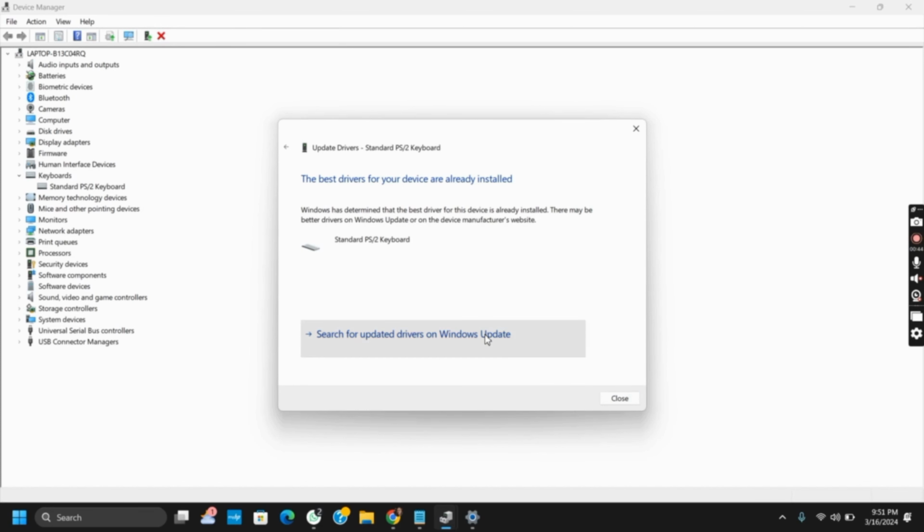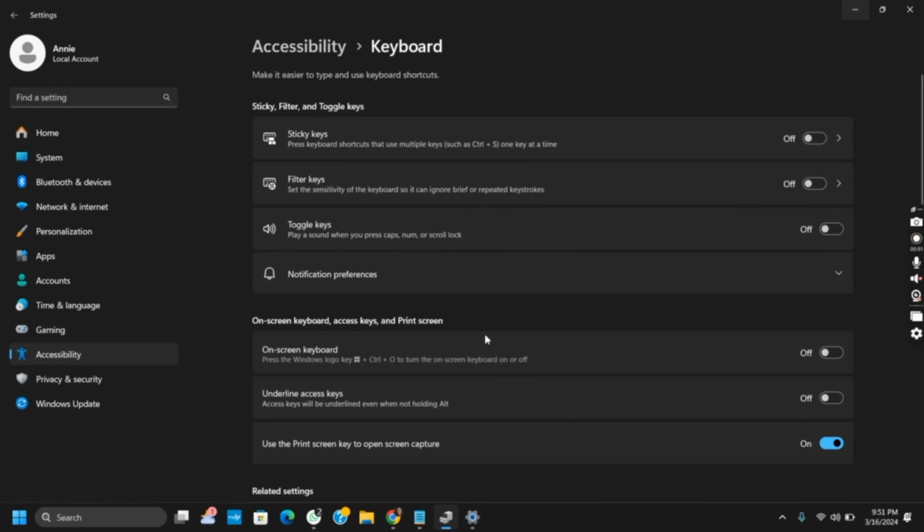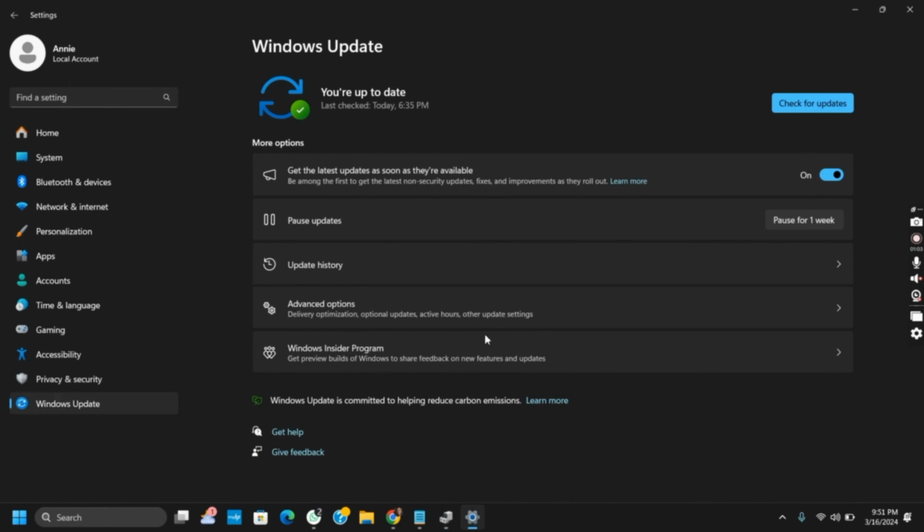It will then take you to the Settings tab on your computer, and from there you have to check for any updates related to the driver or the system itself. Once you have checked for updates and updated your system, let's move on to the next solution.